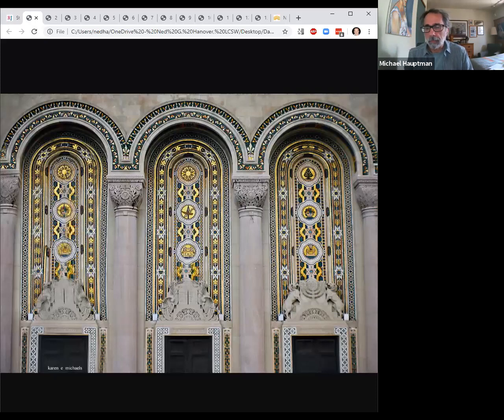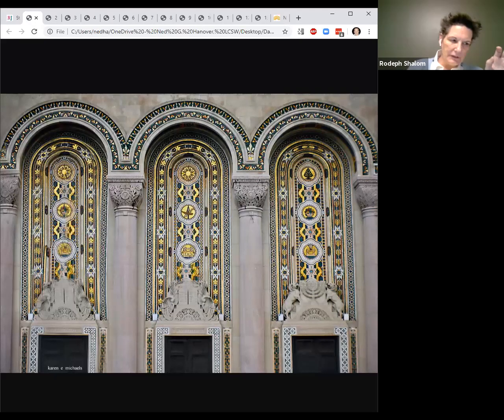I walk Green Street to and from services. When I'm a few blocks away from the synagogue, I start to see the arches. And this is my first sign that I'm getting close.